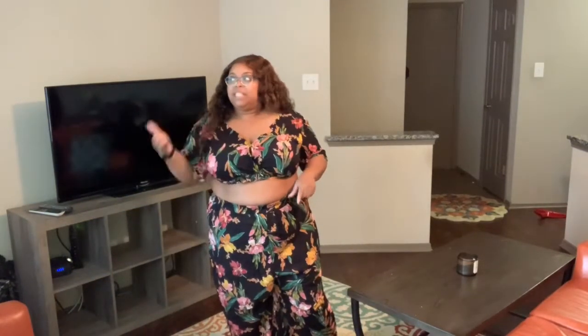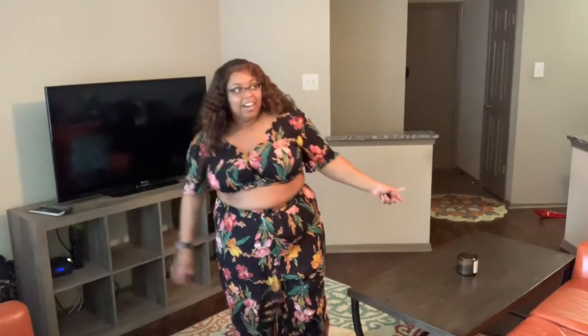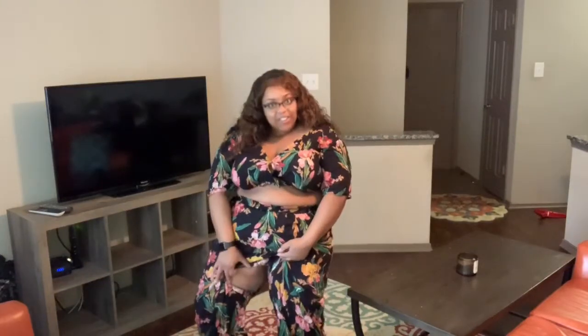So I actually have something embarrassing to tell y'all about this outfit. I wore this on Saturday. I went out of town and it was so cute. I took pictures and everything in it, and I got in the car and I felt like my butt was sitting on the seat. I didn't feel like it was any pants between me and the seat. So I got out the car, I grabbed between my legs, and there is a huge hole.